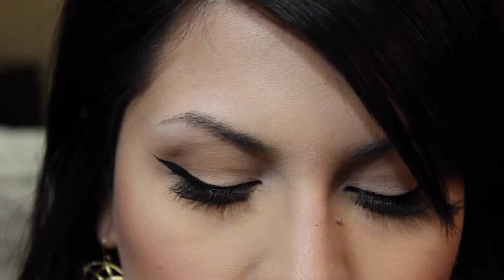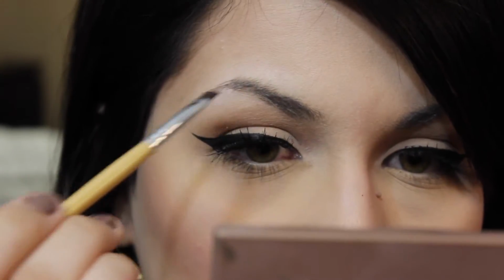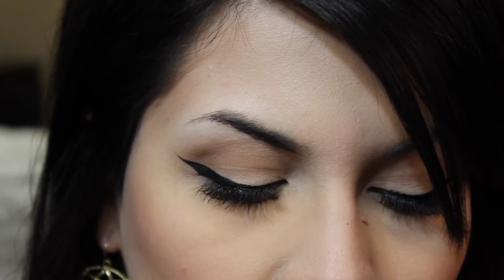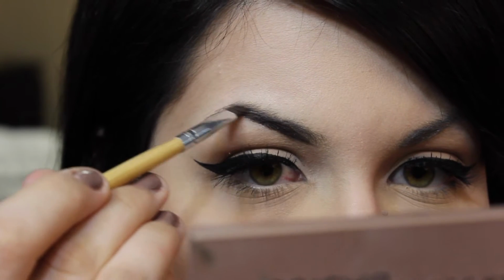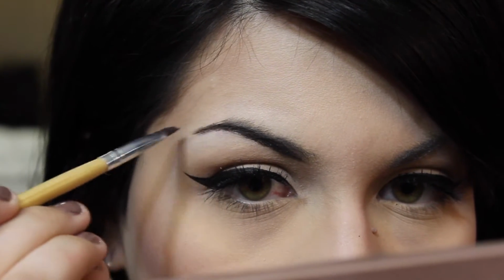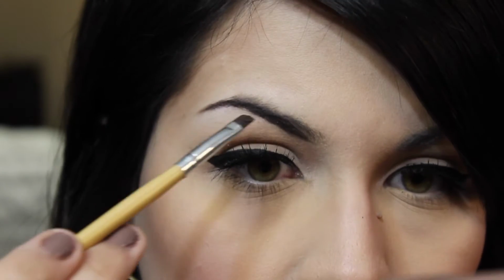I'll go ahead and zoom in for you guys so you can get a close-up of the brows, but I'm just going to start applying it. I'm just using a regular little angled brush. There's no specific brand or anything that I'm using. What I like about this Salon Perfect pomade, it's not too creamy. Some pomades can be a little bit too creamy where they don't cooperate very well. And the color is also a nice color for my hair. It matches my hair pretty well.